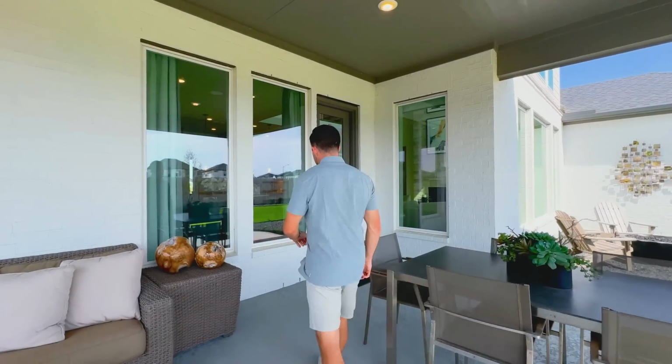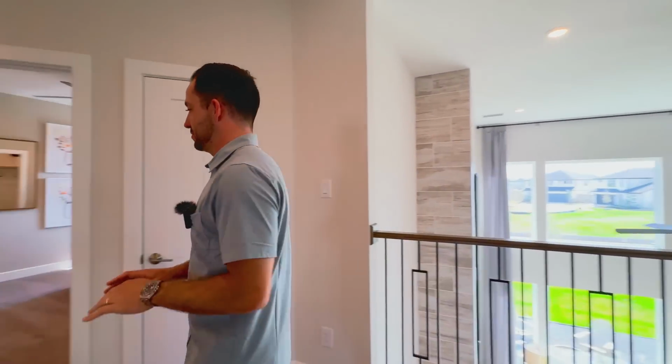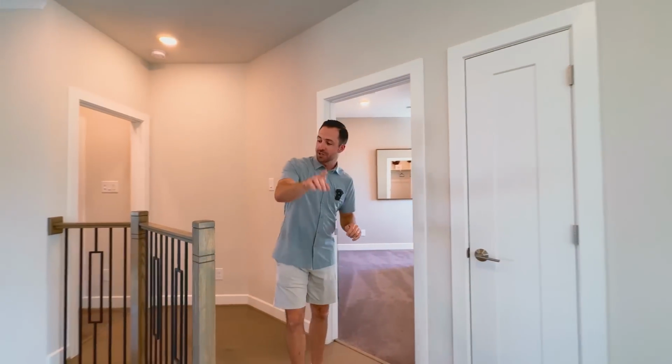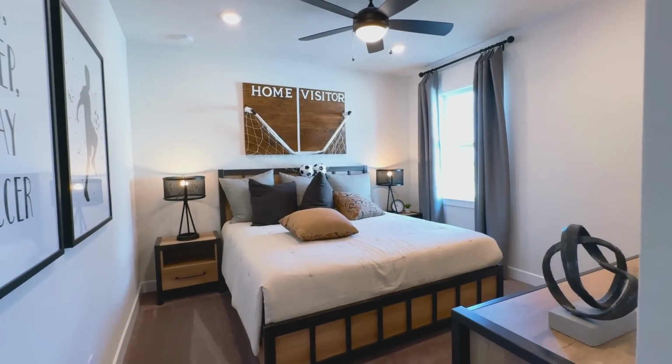It is super windy. Now coming upstairs, you're not in a living room, you're very much in a landing, and they have the same flooring as they had downstairs. So you have the option to go left or you can go right. We're gonna start all the way down this hallway. This is one of your bedrooms up here.